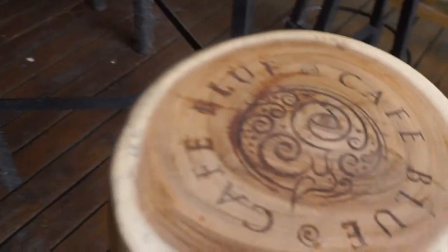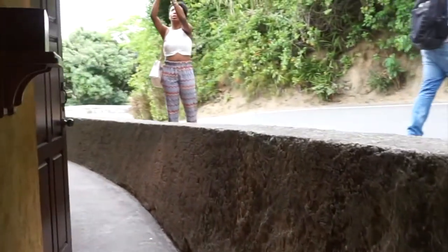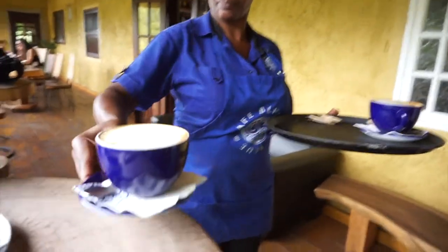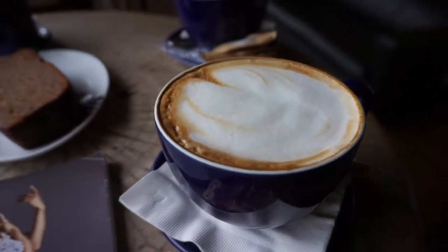They got furniture labeled Cafe Blue. I like the ambiance and the design of the furniture, the choice of furniture. It goes with the area to give it that nice, cool, homey kind of ambiance. That's Mel taking pictures. So we ordered different types of coffee and some desserts.